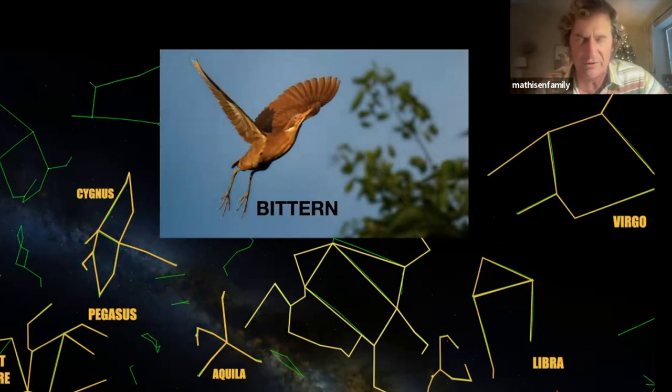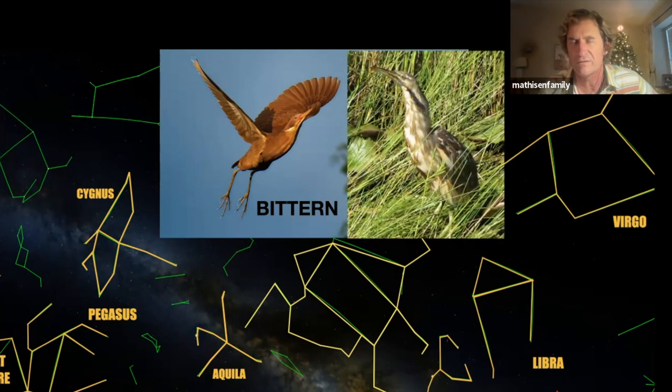Here's a picture of a bittern, and I'm just showing it next to Cygnus and Aquila. And I agree with Kyle, the text clearly tells us, or the account as written down by John Arthur Gibson clearly tells us that it's the bittern who looks up and sees her first. And you can see this, the way the bittern flies, looks like they're looking up. Here's another, the one on the left is called a cinnamon bittern, and I think it's found in Asia. The one on the right is a North American bittern, but they kind of stand around like they're looking up.